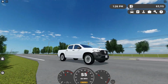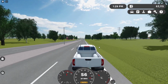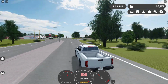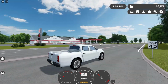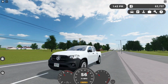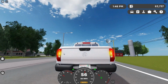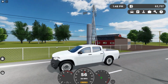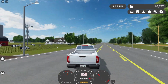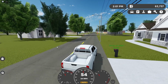There's 60, there's 70, there's not even 80, there's 80, 90, 100. Now we're going down hills faster. There's 112, 113, 115. So this thing tops out at 115, which is honestly not bad for a truck. But yeah, the acceleration definitely isn't good. Okay, so here are the lights. Oh yeah, they are really bad. Here are the turning signals, rear turning signals, front turning signals. Yeah, they look so bad. Okay, I'll see the handling here. Actually, the handling is pretty good. Man, this truck is slow though.